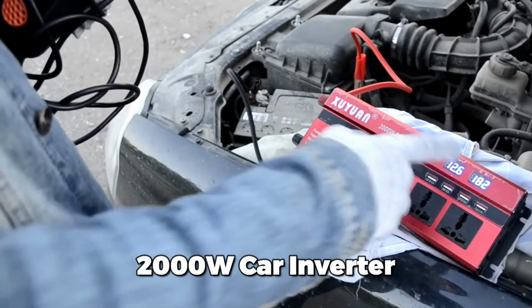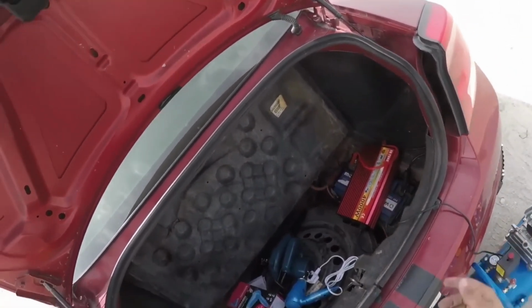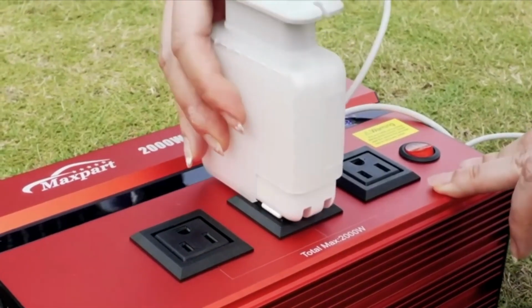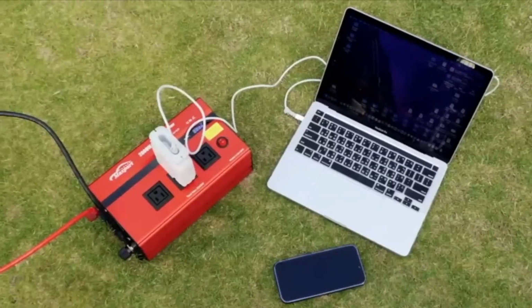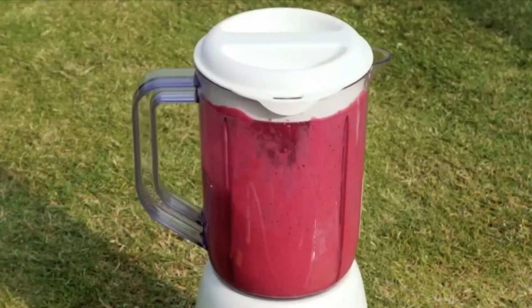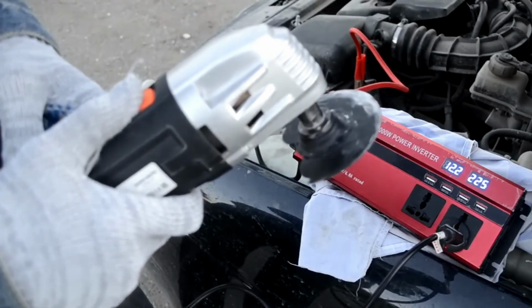Number 6. 2000W Car Inverter. Introducing our 2000-watt car inverter, your essential outlet for powering devices on the go. Whether you're at the cottage, in the garage, or on a road trip, this inverter is designed to provide reliable power from your car's 12-volt network.